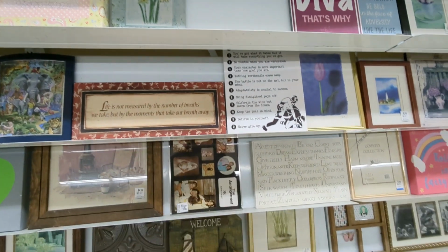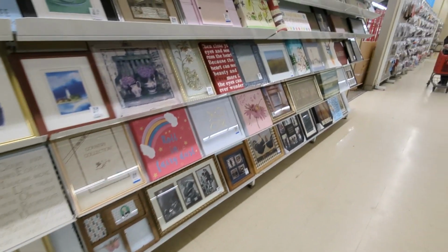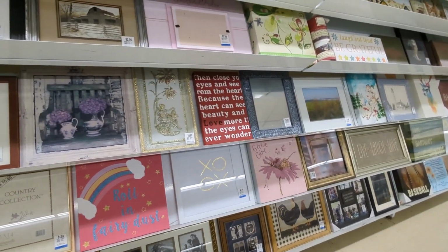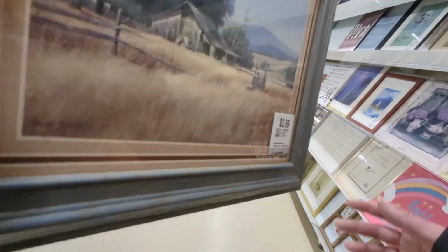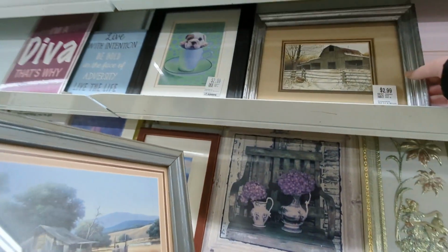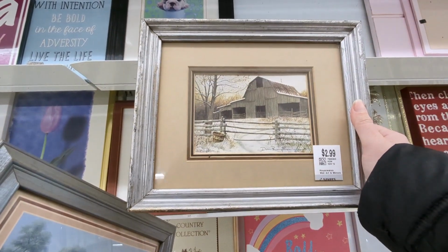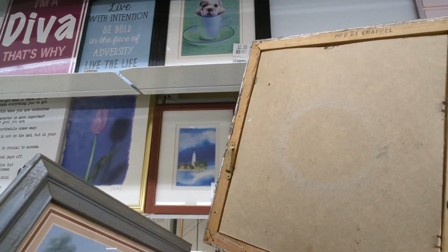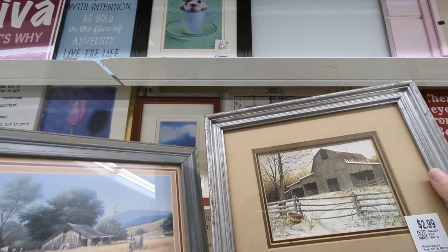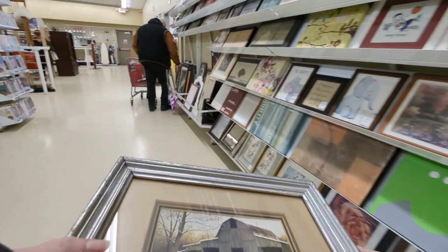This one I did pick up, and it is currently in my shop. The barn scenes do really well for me, and I loved the light blue for spring. Again, Easter's coming up. I thought that would do pretty well. I try not to get other people's faces when I'm walking around on camera, but I did spot this one as well. I kind of liked the metallic scene on the outside. Again, another vintage barn piece. The hanger was hanging off there, but I was able to fix that, and that is available in my booth as well.